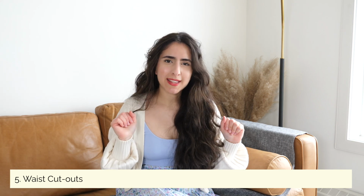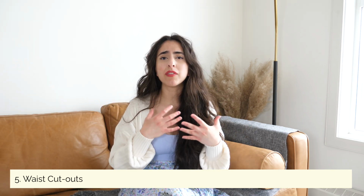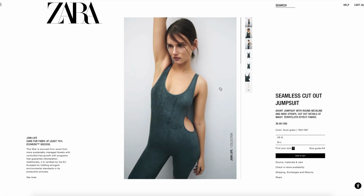Now the next trend that I'm going to talk about is probably the one that bothers me the most. No offense if you like it, it's just personally for me, I like clothing that looks good, but it also has some sort of functionality, and this one I can't see that. It's basically clothing of any type with cutouts on the waist like this. I don't get it. I just don't get it.